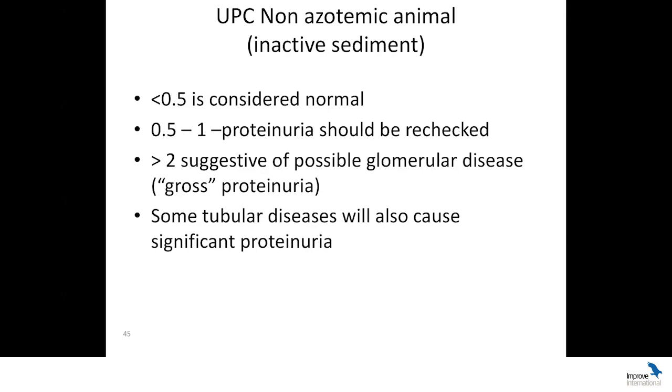And again, the reason why we're doing this is because we know that changes in the urine precede changes in azotemia and chronic renal failure. So it's one of those things, if we have proteinuria, first thing we do is we check for persistence if the animal is not azotemic, because it can precede azotemia in renal failure. And if we have a UPC greater than 2, again, if there is no active sediment, no evidence of hemorrhage, no evidence of inflammation, that is suggestive of glomerular disease or gross proteinuria.